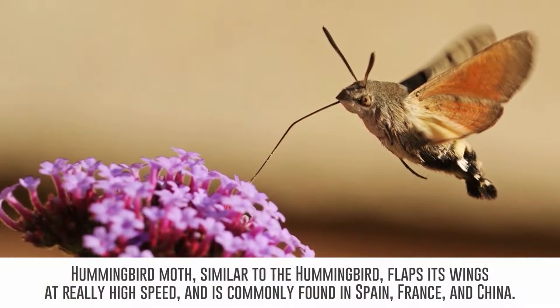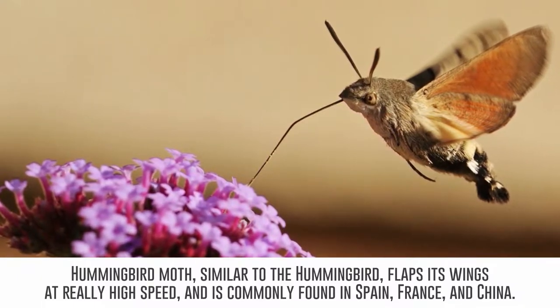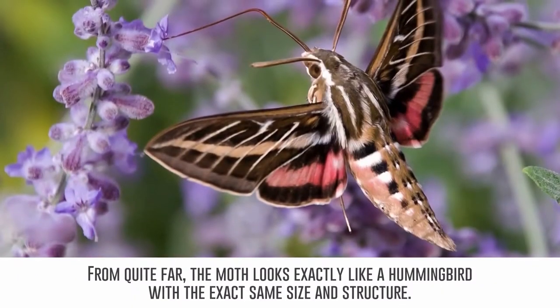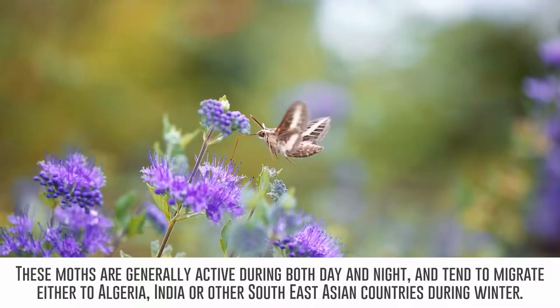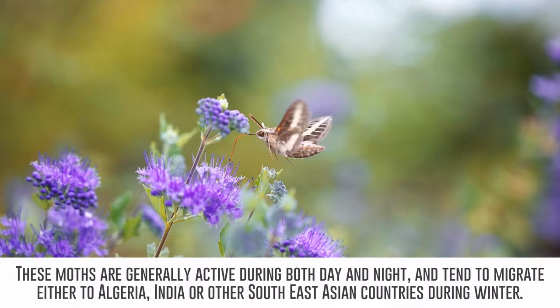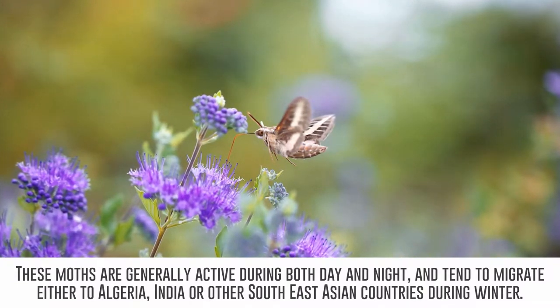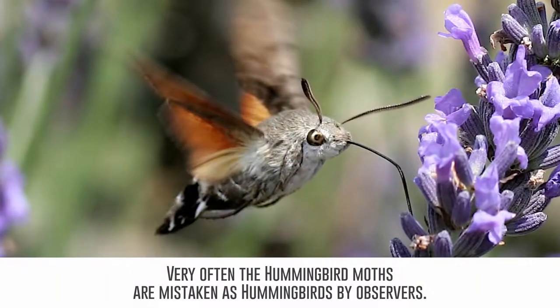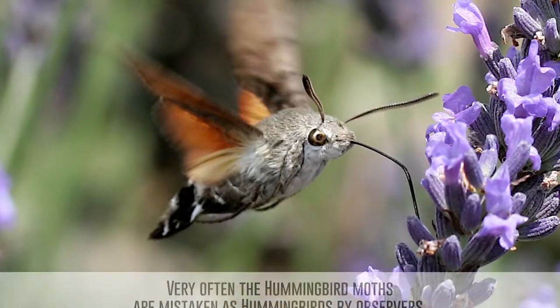Hummingbird moth, similar to the hummingbird, flaps its wings at really high speed and is commonly found in Spain, France, and China. From quite far, the moth looks exactly like a hummingbird with the exact same size and structure. These moths are generally active during both day and night and tend to migrate either to Algeria, India, or other Southeast Asian countries during winter. Very often, the hummingbird moths are mistaken as hummingbirds by observers.